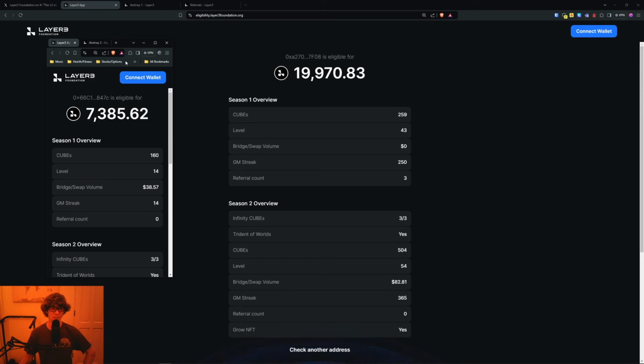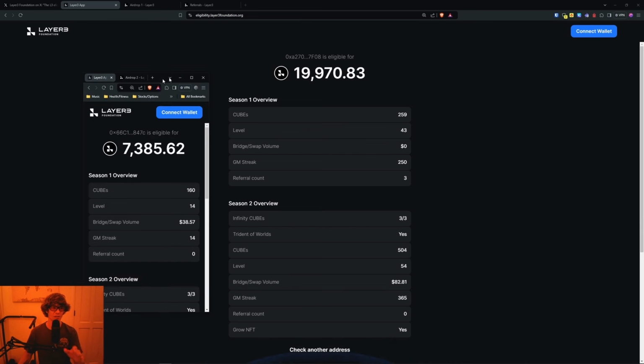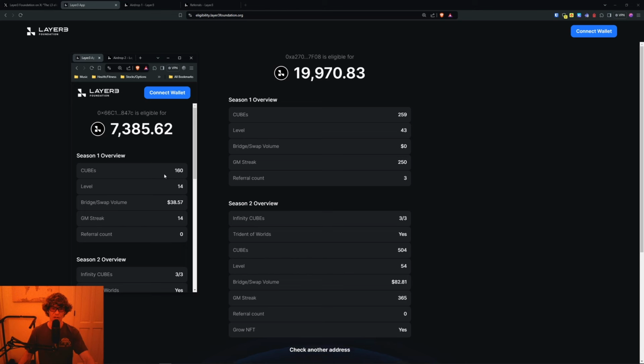But this is what I was able to do with 2 accounts. And I don't always use 2 accounts for everything, but this was one I wanted to test and see how one wallet that's super active versus another wallet that just came in late in the game. So it's a good gauge on what it took to get these kinds of allocations. This one I started this year, and this one I started 2 years ago, almost. So it's just interesting metrics for their airdrop.